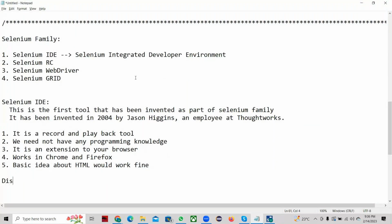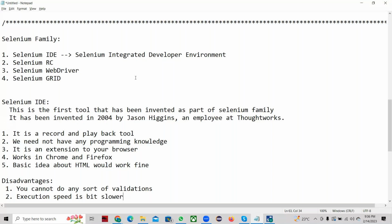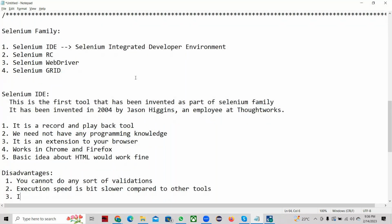Disadvantages of this tool: you cannot do any sort of validations, because as a tester, you have to do a lot of validations, right? Which we cannot do. Execution speed is a bit slower compared to other tools. It is good to be used for prototype demonstration.